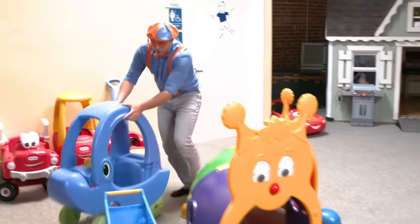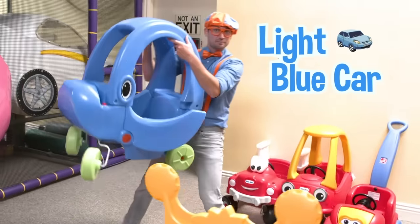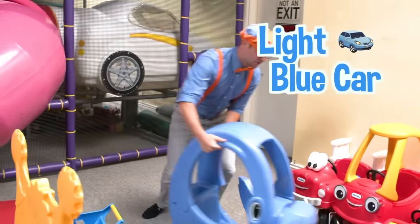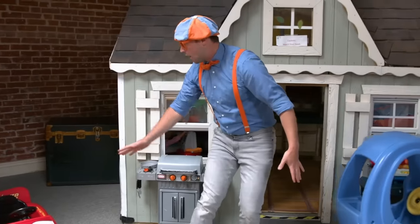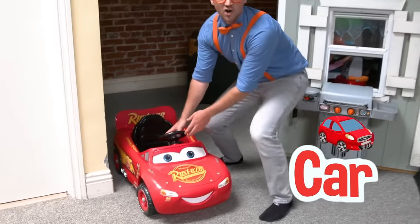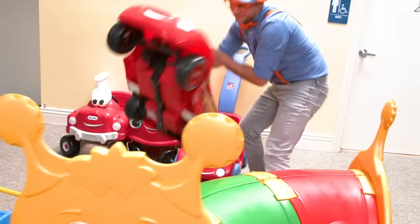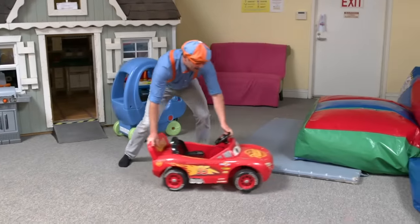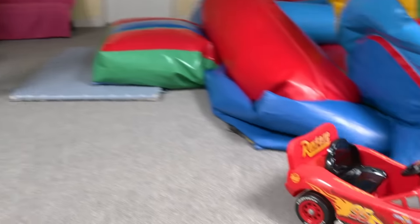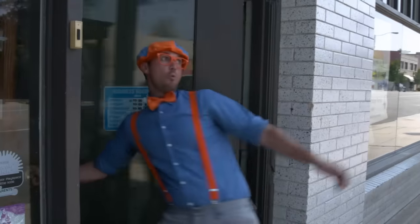Ring, ring. Whoa! Look at this light blue car. Ring. Whoa! And look at this car. This car looks so fast. Whoa! I love learning my colors with you. Whoa!